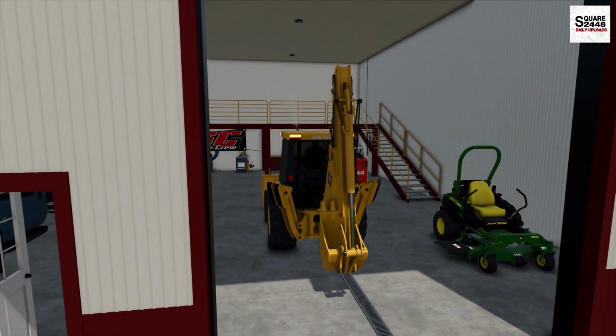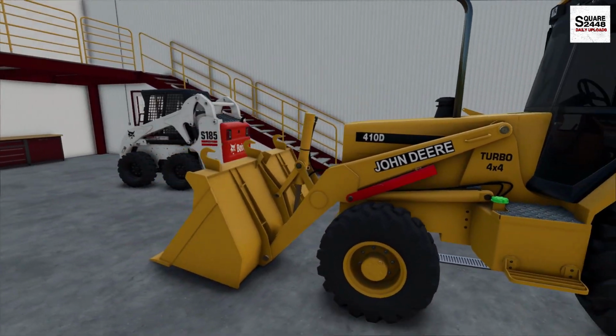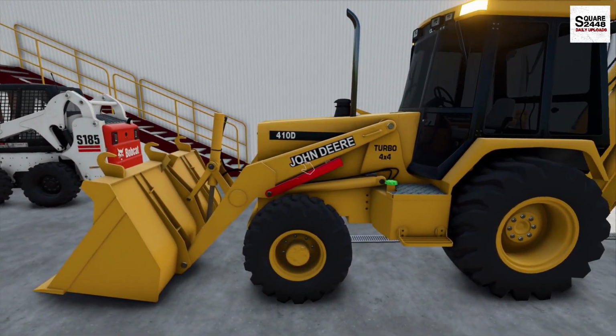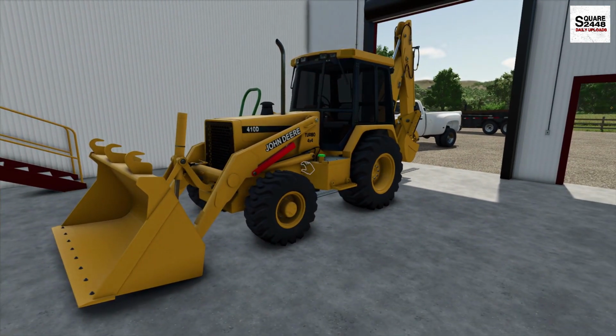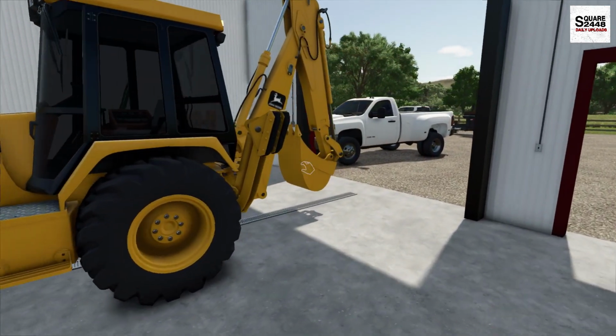Right on inside, and there we have it. So the new to us purchase, it's a 1999, 5,000 hours on it, but this thing, guys, looks sweet, and we are going to be getting a lot of work out of it.